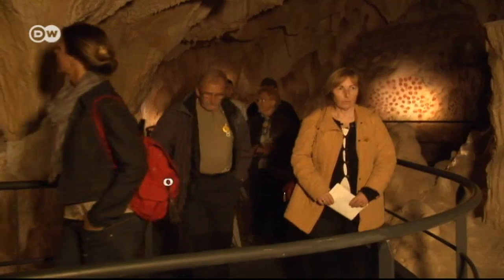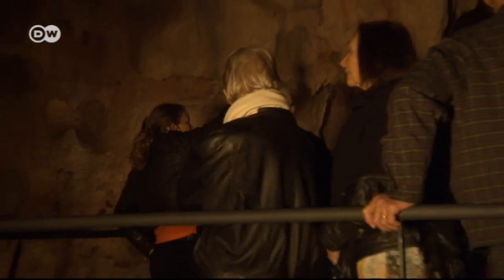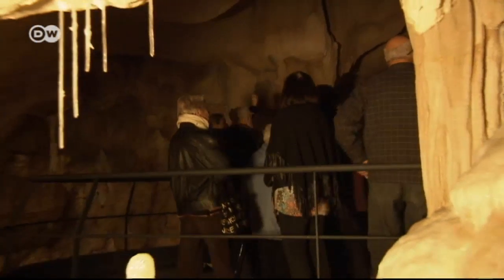It's incredible how realistic it all looks, like in a real cave. You can dive into the past and understand a bit about how people lived back then. It's even humid, like in a real cave. The artificial cave cost 55 million euros to construct. It's all meant to be as accurate as possible, even the smell.